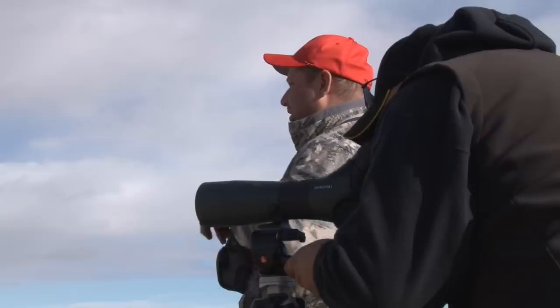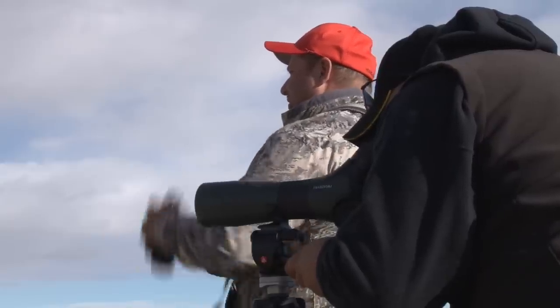He bounded away up the top of the ridge, looked back really quick. I got set up and on him, but he didn't give me enough time to make sure that it was the big buck that I wanted with this great tag. So, needless to say, off he went.